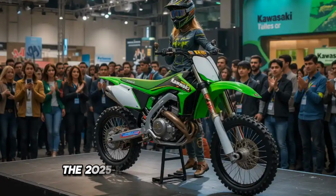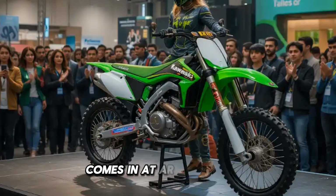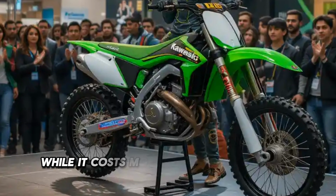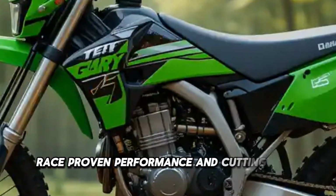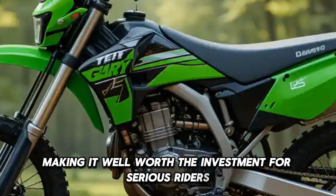The 2025 Kawasaki KX 450 SR comes in at around $12,699, making it a premium option in the motocross world. While it costs more than the standard KX 450, you're getting factory-level components, race-proven performance, and cutting-edge technology, making it well worth the investment for serious riders.